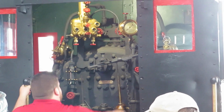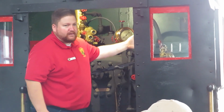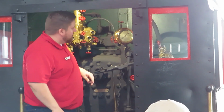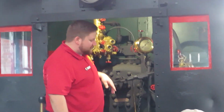Heading up inside, a couple of controls here. On the far right, there's an arm that sticks up. That is essentially your forward, neutral, and reverse. Once you select a gear, if you will, there's the throttle going across the center here at the handle. And that allows steam down to the cylinders.